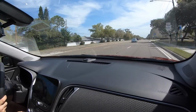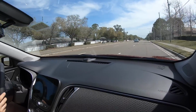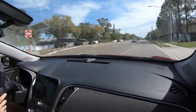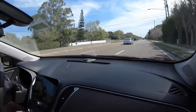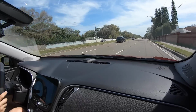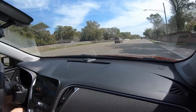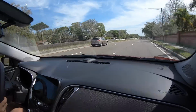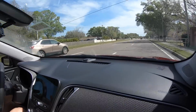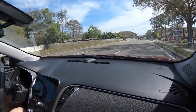All right, guys, let me go ahead and get on throttle a little bit, show the acceleration, the simulated gears. You can hear the transmission as if it was going through a set of gears. Like I said, 0 to 60 in about 9 seconds is not the quickest, but that's not the intention, obviously, of this midsize sedan. It's to give you some style, but also give you some big value.